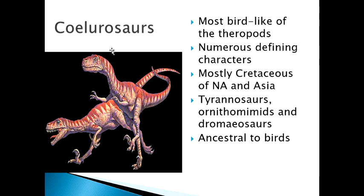And this is the group, the Coelurosaurs, that are ancestral to the birds. It includes tyrannosaurs, ornithomimids, dromaeosaurs, a whole bunch of things like that. So we'll save that for next time. With this lecture ending, we've finished our discussion of all of the different major dinosaur groups. It's a lot to know, but you have to be able to understand the difference between these things and understand the characters that define them all.